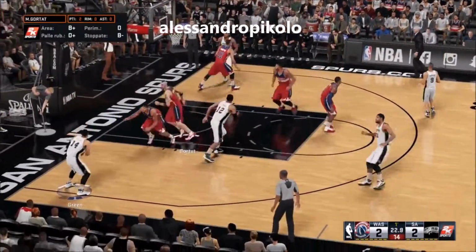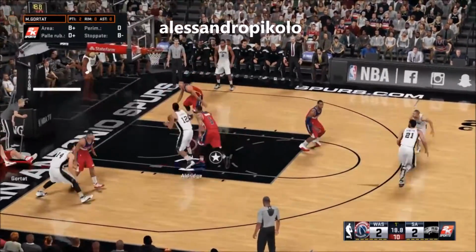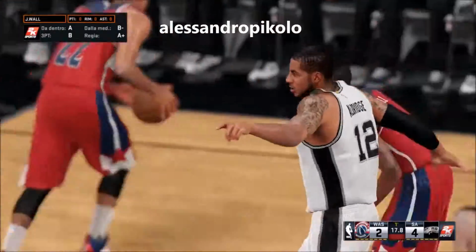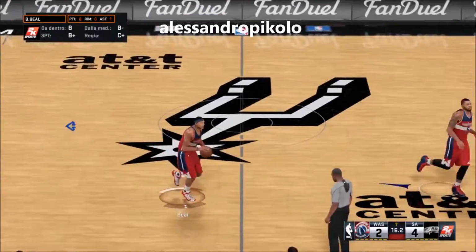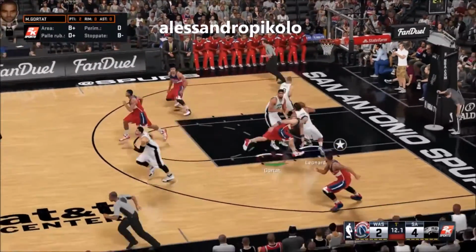Now here's Leonard. Trying to find Green. He's got it now. Aldridge. And there's the slam dunk to finish it off. Elevates and powers in the one-hand. Textbook. Yeah, and I'm glad, guys, he doesn't go overboard on that one and get a little too fancy.